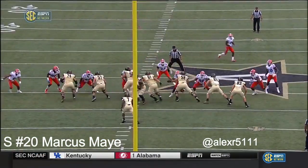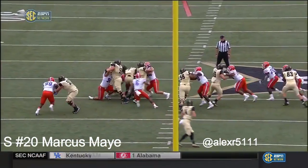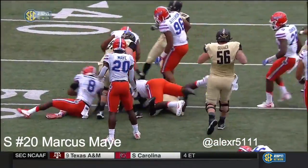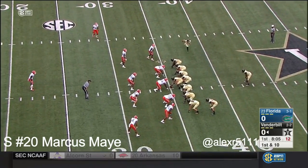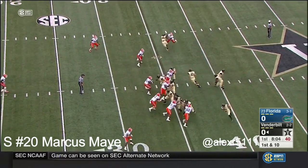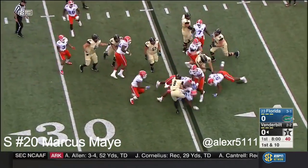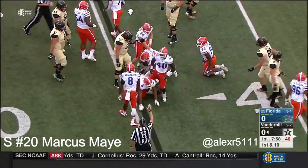25 is in for Florida. No Brian Cox Jr. in the first two series for this Florida defense. One of the leaders, one of the guys that adds physicality and can set the... So a fresh set of downs for Vandy once again. Jet sweep motion, and they're going to go with Blasingame, who's touched in the backfield but still able to manage a yard. Caleb Brantley in on the stop.